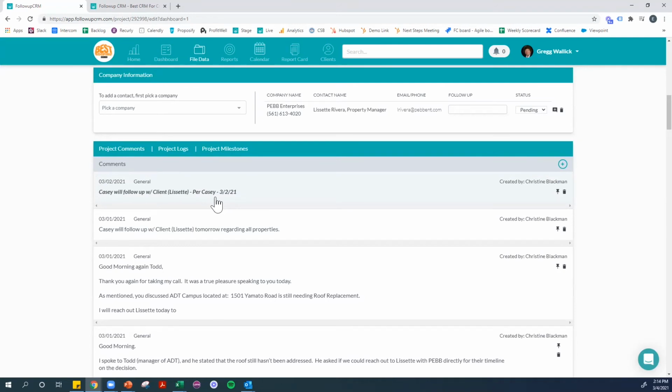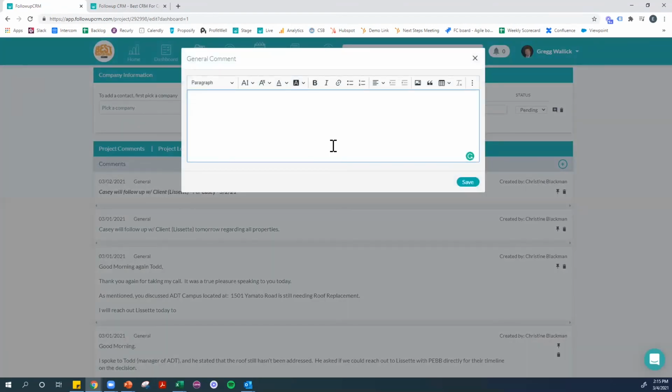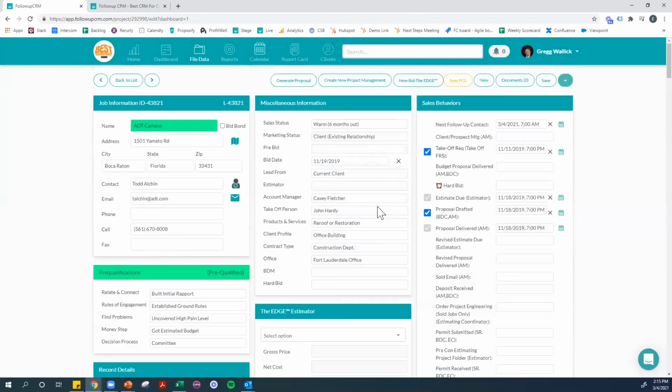So that way everything is in one spot, and you can see an assistant here, Christine, actually created that note for this project. So let's say Casey wanted to come in and put in his own note. All you have to do is click on this plus sign and you can put in whatever notes about the project that you would like to have. So Casey, he is following up.